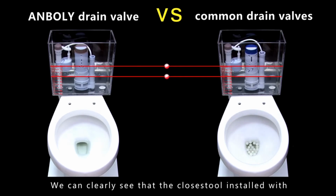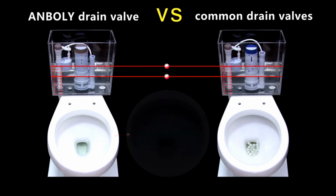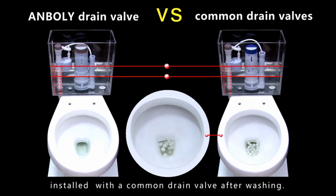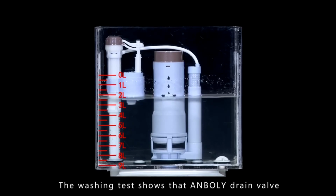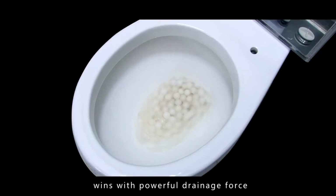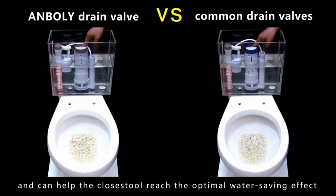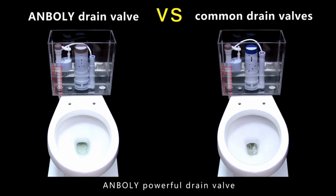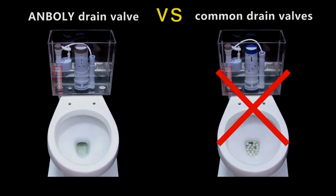We can clearly see that the clean stool installed with Anboly drain valve is washed very clean. But there are still things left in the clean stool installed with a common drain valve after washing. The washing test shows that Anboly drain valve wins with powerful drainage force and can help the clean stool reach the optimal water-saving effect with its powerful drainage speed. Anboly powerful drain valve makes the washing force of a clean stool stronger.